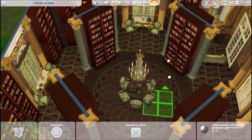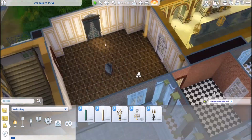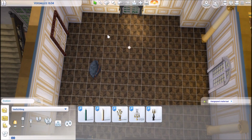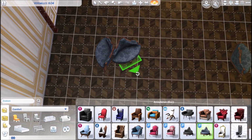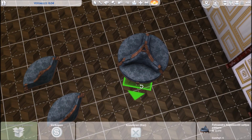Saving my game, which took a long time. It is a huge build, so it might demand a lot of your computer. And I don't really have a high-end gaming computer, so that's why, and especially when I'm recording, it slows down the whole process.